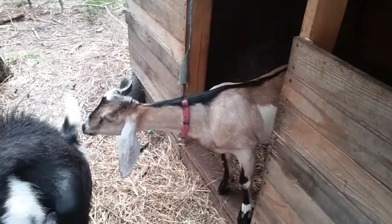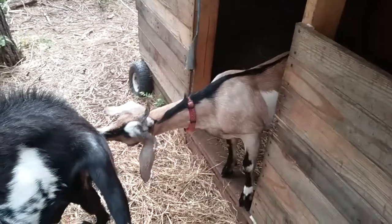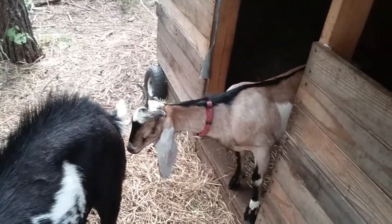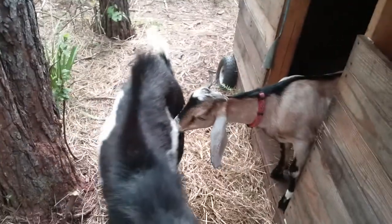Look at his ears. He is going to be a really good buck for us, I think. He's got the ears we're wanting to really promote. And they're getting bigger and longer as he's growing. He is getting a little bucky as well. These two kind of interact together.